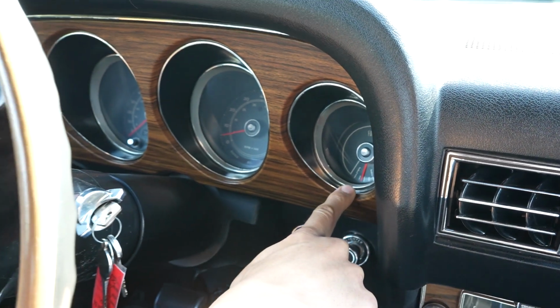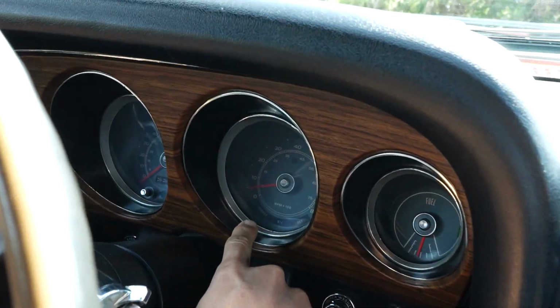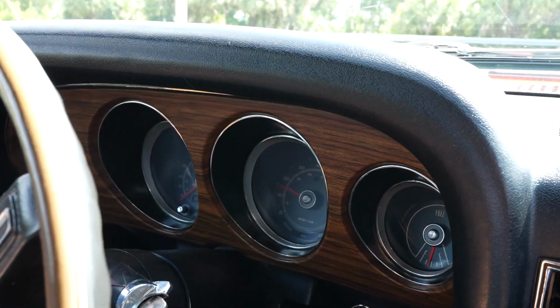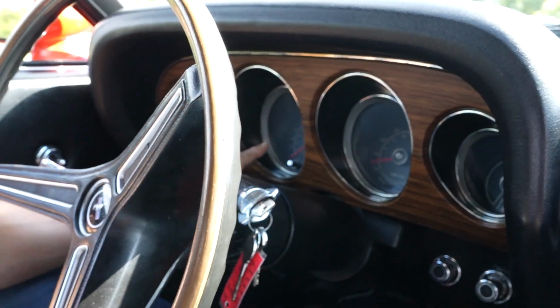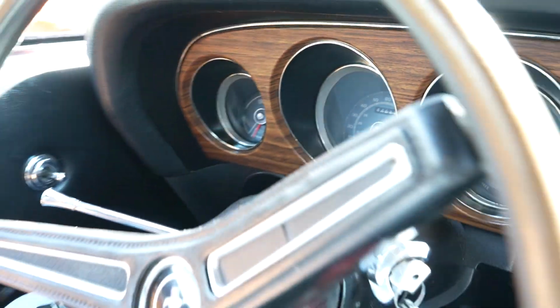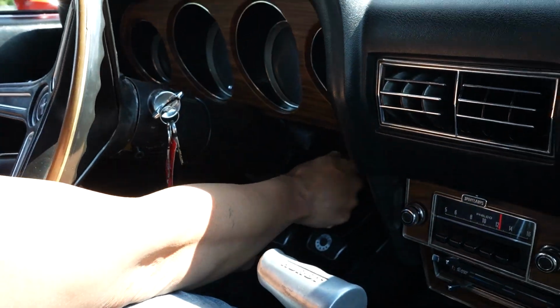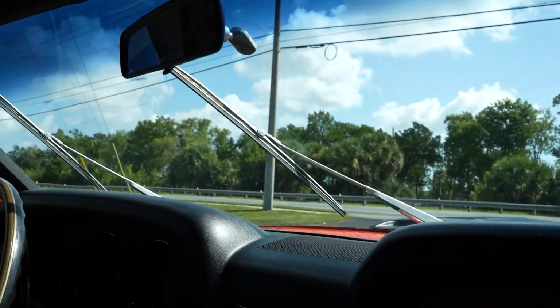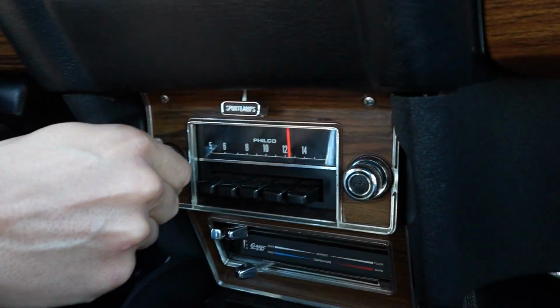Fuel gauge does work. Tach. 44,617 is the mileage on the odometer. Title reads exempt. Wipers. So this definitely looks like a newer radio to me, and it works, but it's only AM, so.